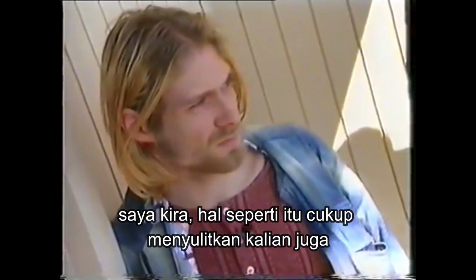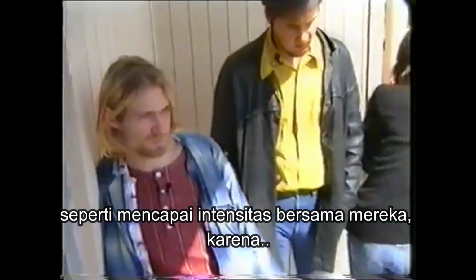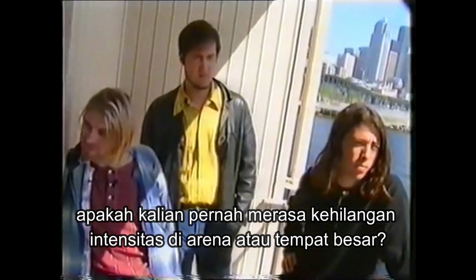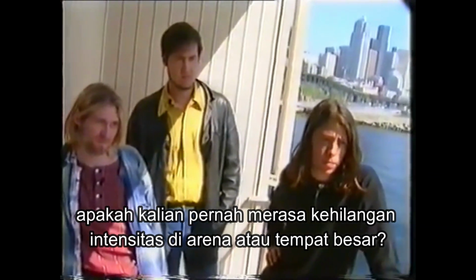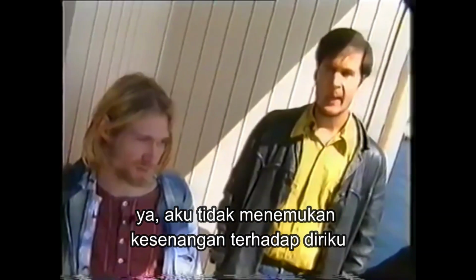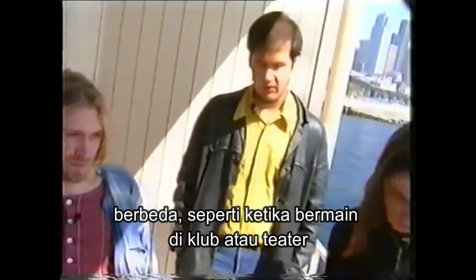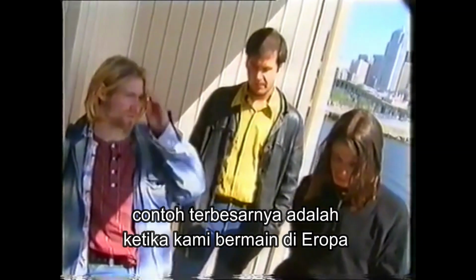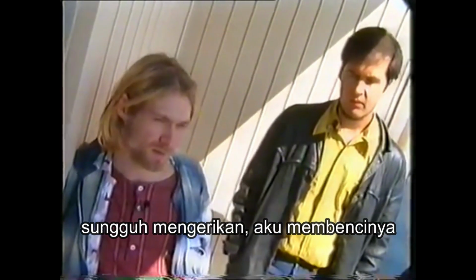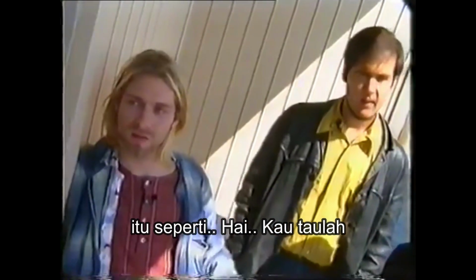I guess you must have found it pretty hard too, getting that intensity the band has. Do you sometimes have the feeling that you lose intensity when you play these big arenas or bigger places? Yeah. I don't find myself having as much fun as I did when we played in clubs or theaters. The biggest example was when we played in Europe, at all those outdoor festivals. I had a terrible time. I hated it. Chris and Dave were like 30 feet away from me. It was like, hi, it just didn't seem right.